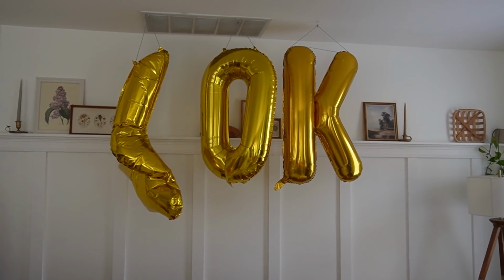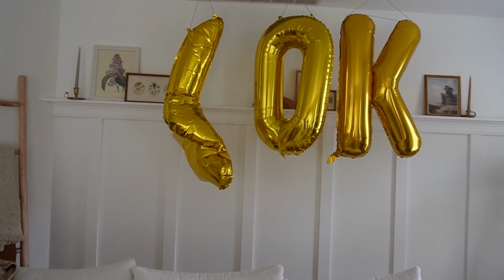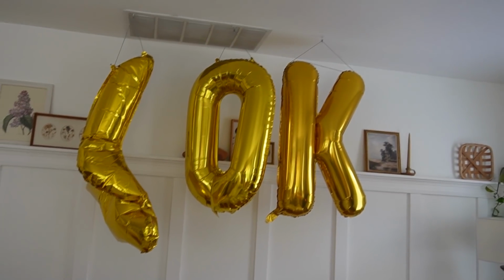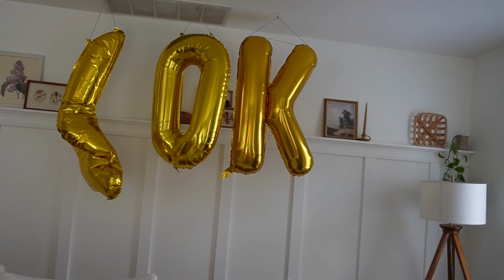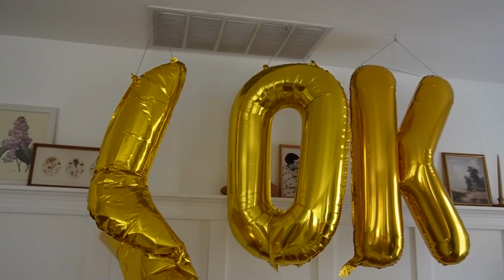We also have our dilapidated 40K balloons. I guess only the 4 is dilapidated. Matt put these up for me as a surprise. When I hit 40K, I came downstairs in the morning, and these were hung up, which was so sweet, and I really probably should take them down because it's been about a week, but it was just so sweet of him. I don't want to do it quite yet.